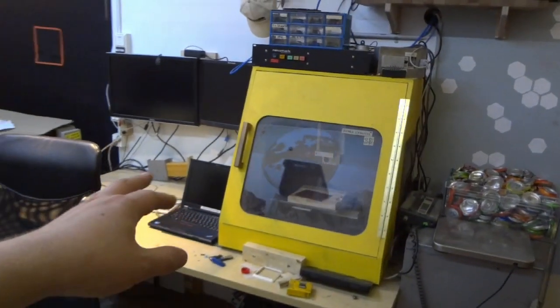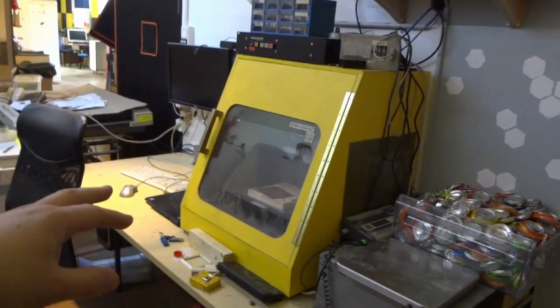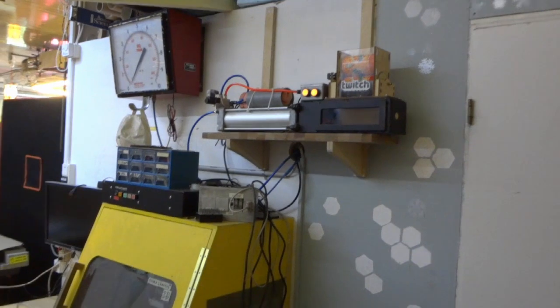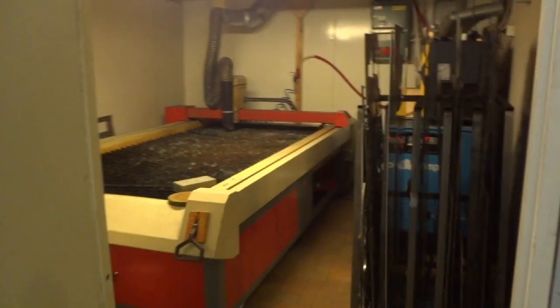This is still the small CNC machine for making PCBs, for example. There's the can crusher. There's the CNC Plasma Cutter.